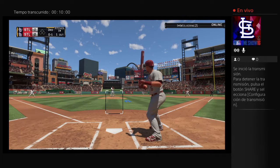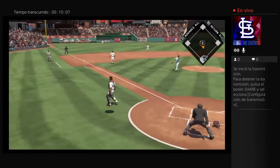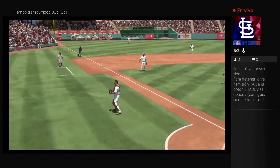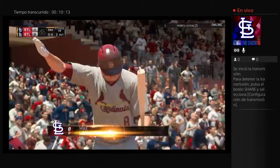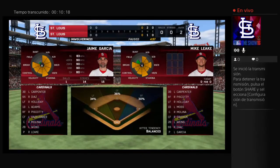Into the windup. Here comes the 0-1. Here's a swing and a high pop-up. Drifting toward the third base dugout. And he'll stay with it to put it away as they get their man here for the second out. Batting ninth, Mike Leake steps into the box.